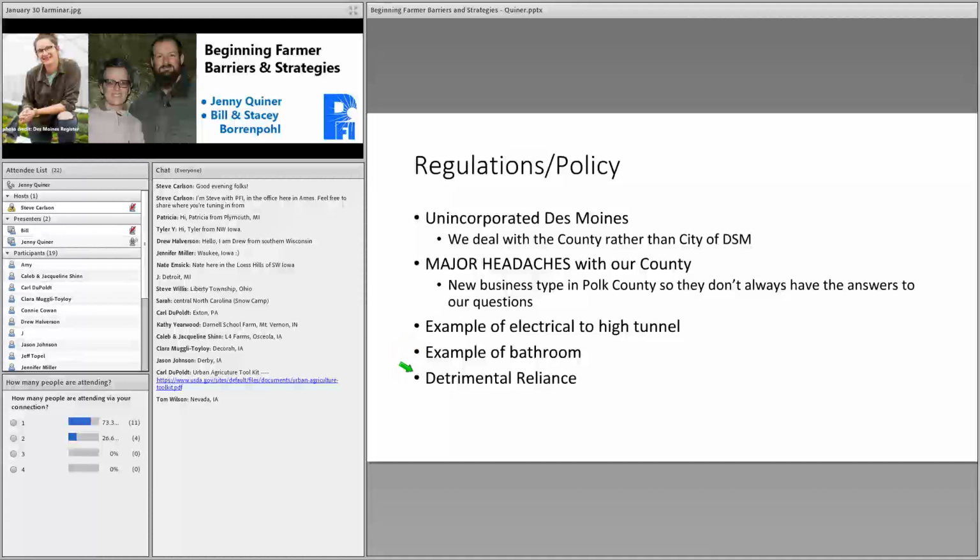And unfortunately, we've dealt with a lot of detrimental reliance where we ask the county for input, they tell us something, we act on it, and then they say, oh no, that's not right, or we've changed, and those sorts of things. So we're really dealing with some policy issues. And I don't have any great suggestions because initially what we thought is the more you ask and the more you communicate with your powers that be, the better. But we relied on them to our detriment.